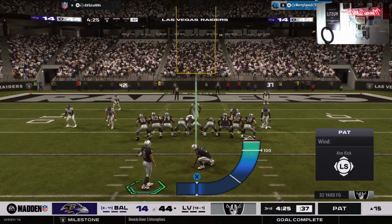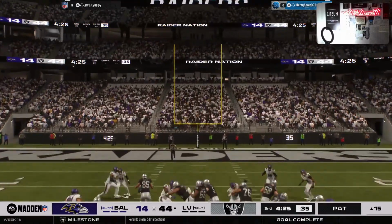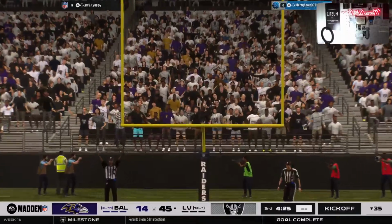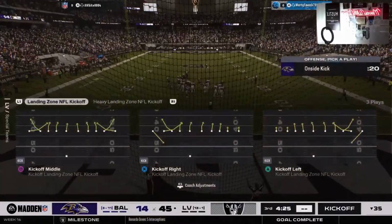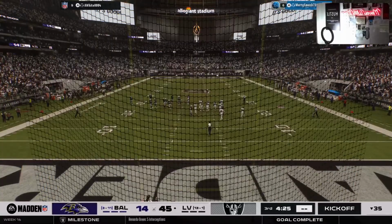Koo on now for the extra point. Extra point sent right down the middle. And the Raiders grow their lead yet again. Raiders 45, Ravens 14.